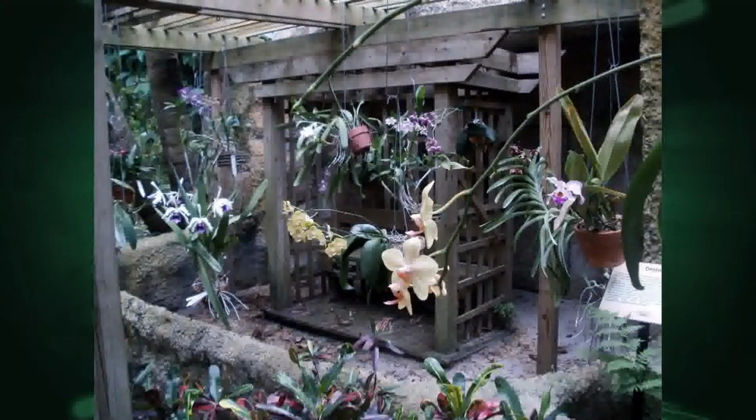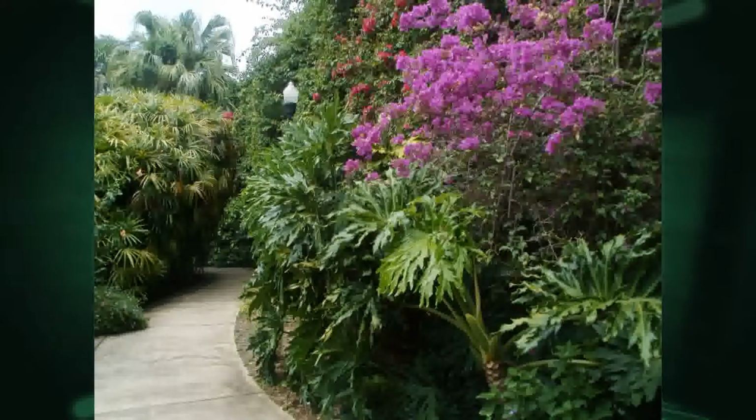But just fun to see all the orchids that you can grow in the subtropics down in Florida and along the Gulf Coast. Now this path again looks very tropical with all these big green leaves and a lot of green. Yeah. But there's some color too, and we'll take a closer look.